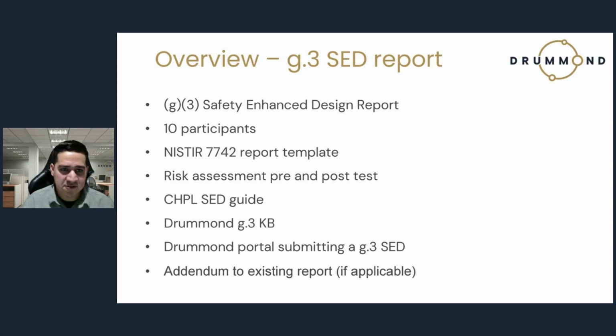It requires developers to devise a set of tasks for each applicable criterion that requires G3 as a required dependency for your participants to demonstrate. It requires a minimum of 10 participants per task who have the occupation and experience that align with the capability under test. It will then require you to report on usability metrics that detail the participants' overall success and error rates, average time to complete a task, task path deviations, and overall ease of use rating. All this information will be compiled and submitted as part of a report using the NIST 7742 report template and ultimately posted onto the CHPL.